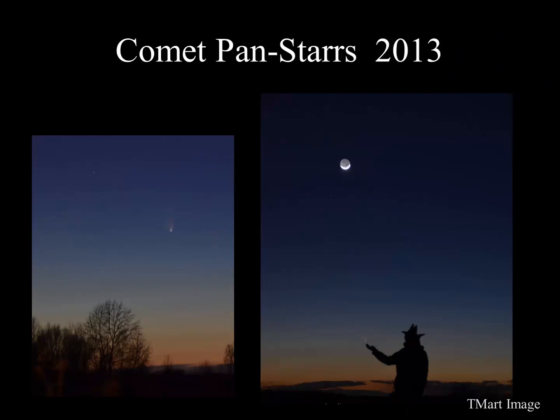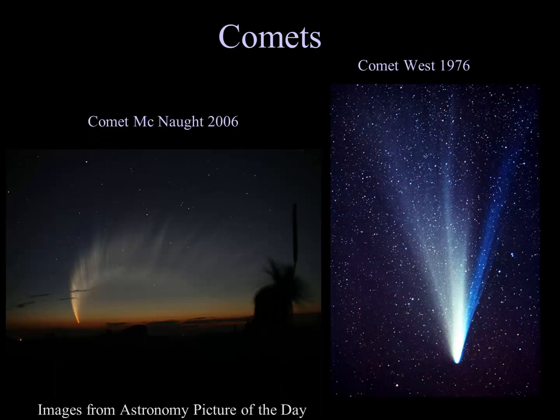Finally, a word about comets. Here are some images that I took of the comet Pan-STARRS back in 2013. Unfortunately, it's been a number of years since there's been a bright comet visible in the northern hemisphere. So, looking at a few historical images, in the picture on the left, Comet McNaught streaked across the southern hemisphere skies back in 2006. In 1976, Comet West illuminated the skies with its brilliant tail.